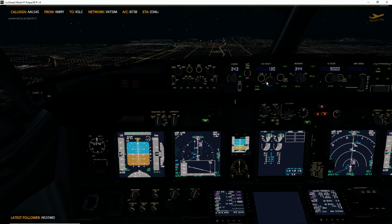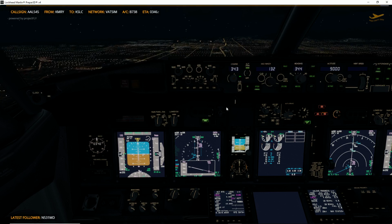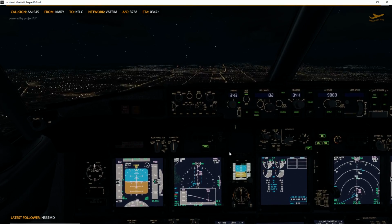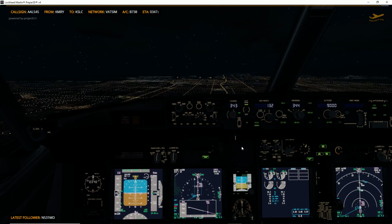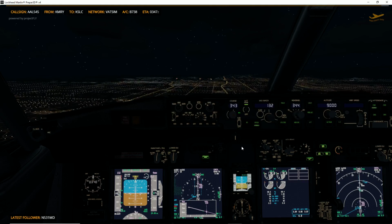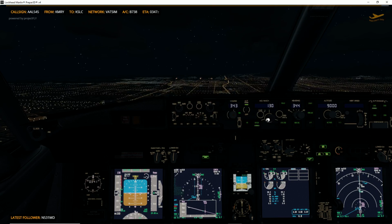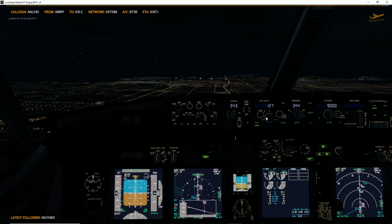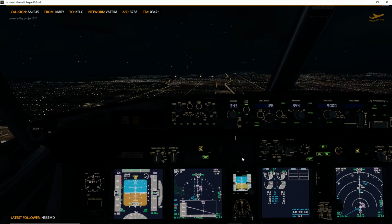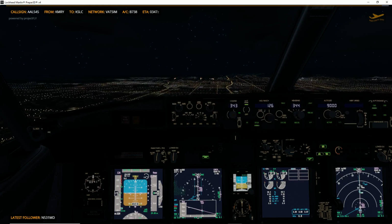I need to slow down a lot. Somehow I ended up fast on this. 2500. 2500 check. Gear down, 3 green indicated.